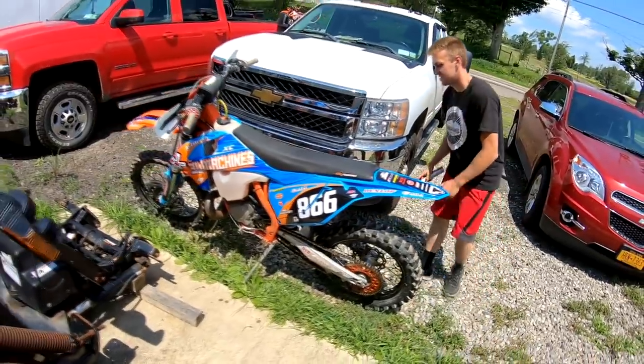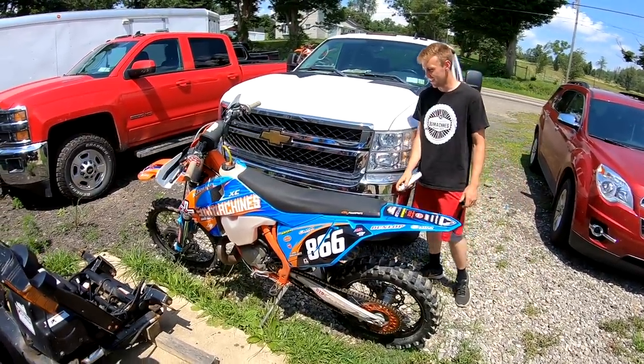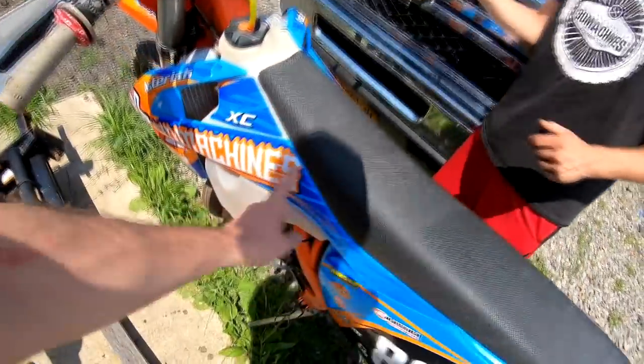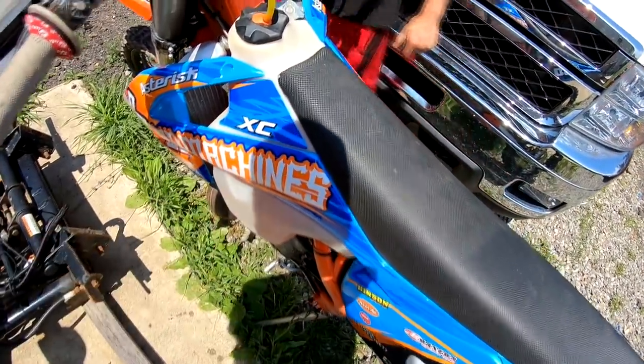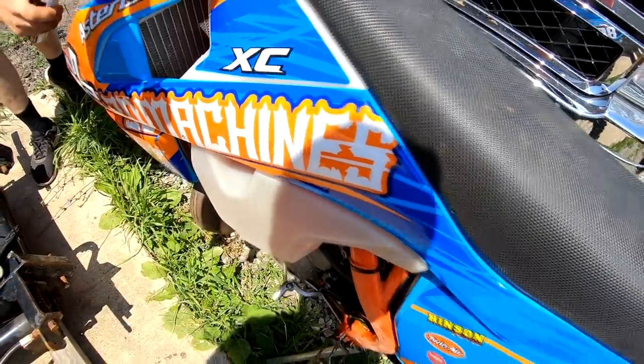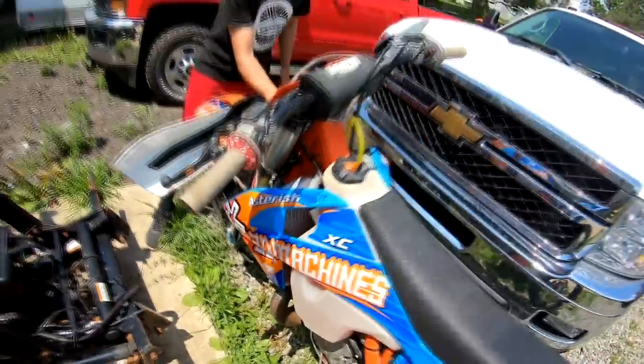Do you have this thing on Instagram yet? No. Really? Nowhere. Wow. I don't even have 3D Machines on my bike yet. I'm going to have to get that exact thing, but instead I'm going to get rid of the dark blue background. I'll only have the white and the orange. I think the decal turned out good. It looks amazing, dude. This bike looks sweet.